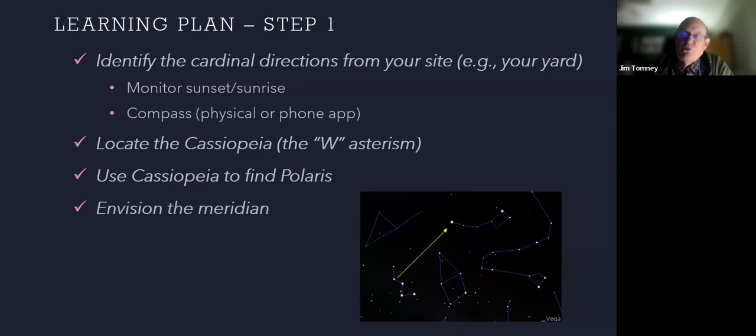And then the other thing that you want to start off doing is, once you've nailed Polaris, figure out in your mind's eye where that central meridian is. Again, one of those imaginary lines that'll be helpful to you.